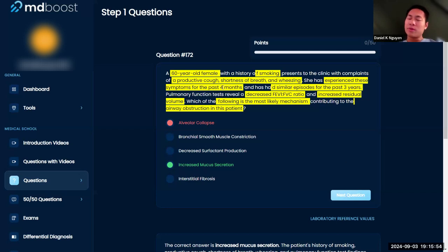Four months, so you know it's a chronic issue. Similar episodes for the past 3 years. Decreased FEV1/FVC ratio, increased residual volume. This decrease in FEV1/FVC is going to be obstructive, exactly like you said. Increased residual volume is also part of obstructive disease. So you're thinking COPD, and then which of the following is the most likely mechanism contributing to the airway obstruction of the patient? First, the diagnosis: you're thinking of COPD, or chronic obstructive pulmonary disease.